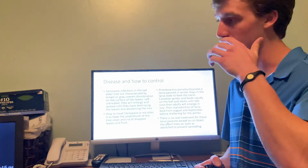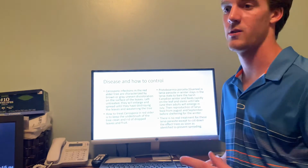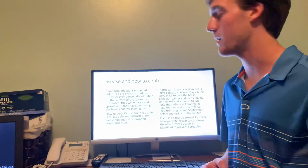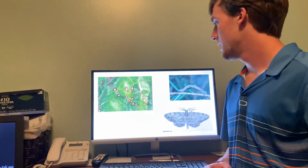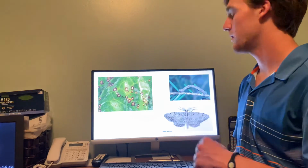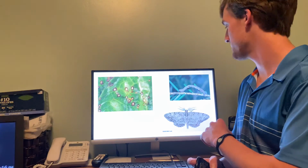They're very much like the pine beetle and all that. They're very invasive. They attack in large numbers and swarm incredibly. As you can see, this is what it looks like in the larva state. I guess you could call it a caterpillar in this picture.